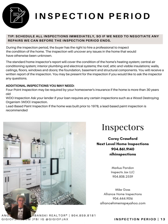A WDO is also known as a wood destroying organisms inspection. And on some homes, we have a lead-based paint inspection. We have listed a few inspectors we commonly work with, but please feel free to choose the inspector that feels right for you.